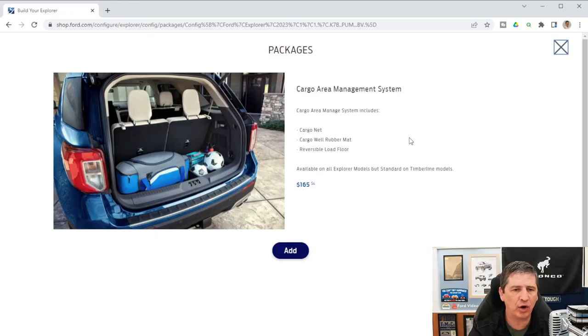Now let's talk about the cargo area management system. This one is available on all Explorer models, but it's standard on the Timberline model. This package is going to include the cargo netting. We really don't see an image of that. The cargo net allows you to put different things in it so they won't move around. You use the hooks and the loops to position that in there, so you can put things in there that won't move around or roll around for you.